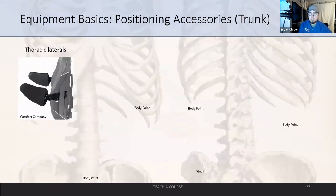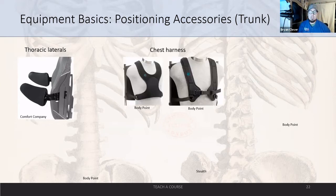Trunk positioning accessories, thoracic laterals. We've talked about this a couple times already. Basically, it's just trunk support, scoliosis support. Chest harnesses. Anybody that has a tendency to pull forward, whether it's a safety issue or just a positioning issue, there are all kinds of different chest harnesses out there. You have some that are a little bit slimmer in the mid area for females, so that it cuts around and isn't pressing on you. The one to the right is the H harness, so you can just clip it out and it comes off easier. They have ones with zippers in the middle, all kinds of different stuff.